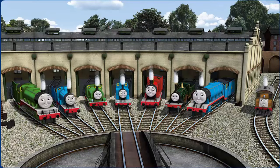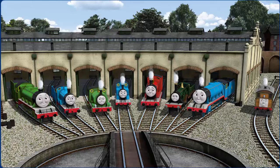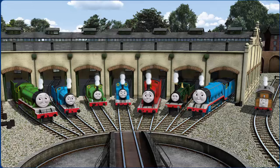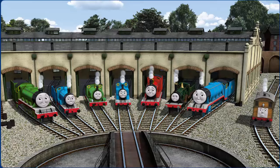You helped repair Henry and Edward and Percy and Thomas and James and Emily and Gordon and Toby.